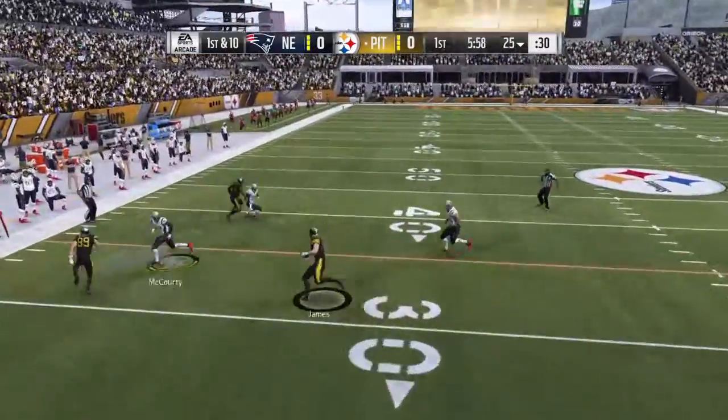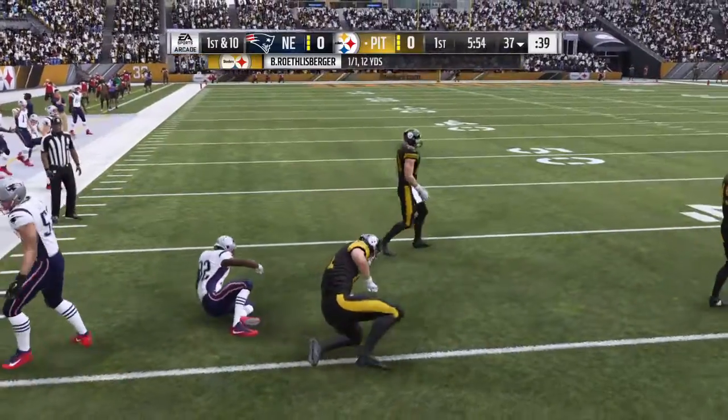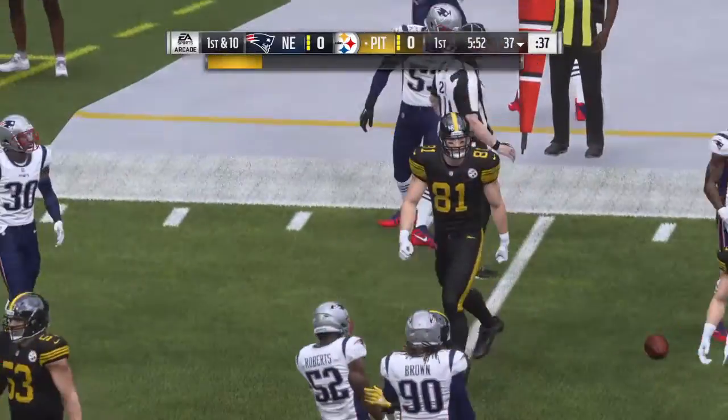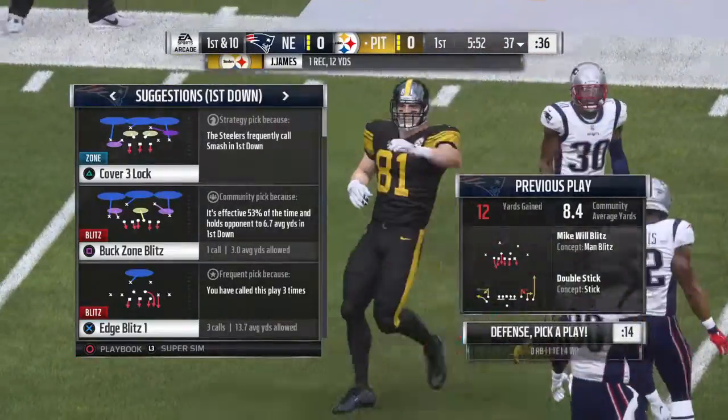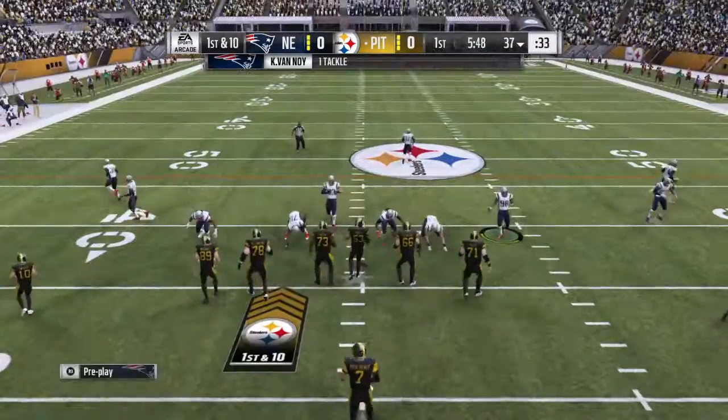Throwing now, Roethlisberger on first down. And that's complete to Jesse James. And he's taken down, but able to slip across the 35. Nice way to start the drive, a gain of 12 and a first down.